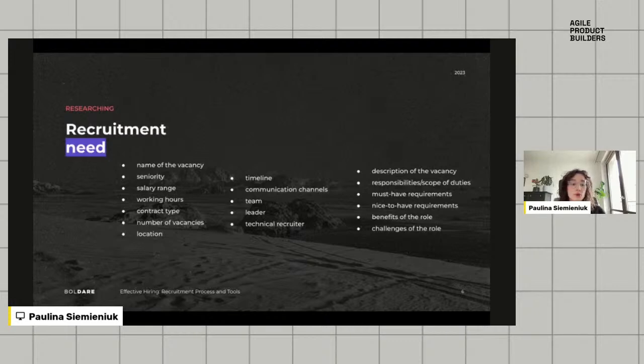So those are like 3 areas that we cover during that meeting, and we ask questions about that to the leader and to the team. And then, as I said, we prepare a detailed profile of our ideal candidate. And this profile is then a base for us to write a job ad.